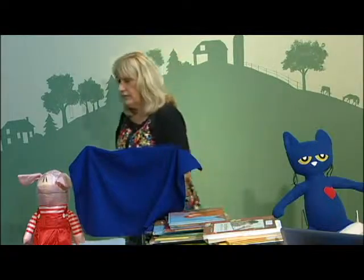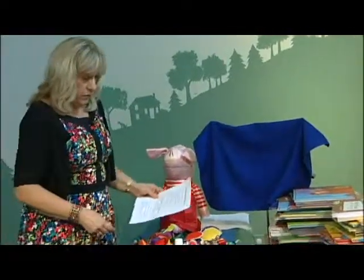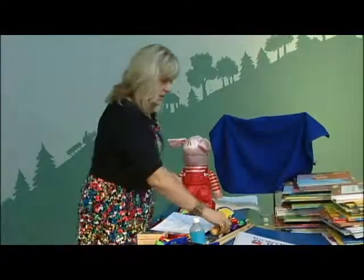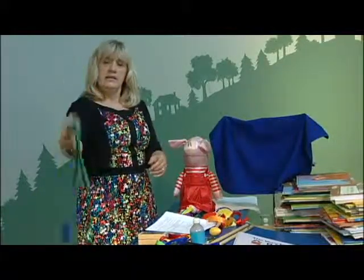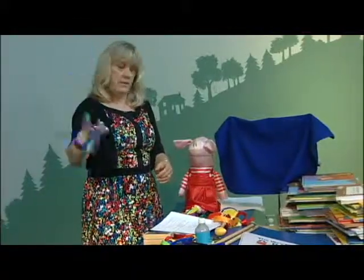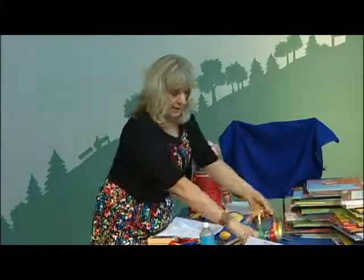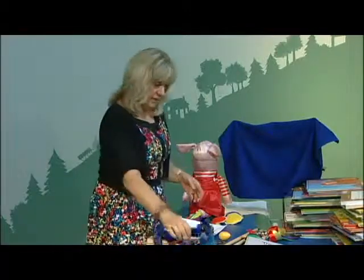Let's look at some good instruments for the twos and threes. There's a lot of wonderful things, maracas and rattles and things. I love these because they have colorful streamers on them, and so they can play the bells, but they also have these wonderful streamers that go along with them. This is in the shape of a moon. I think that's kind of interesting.